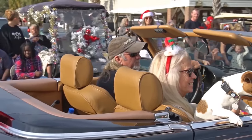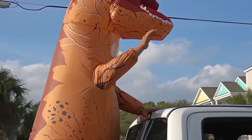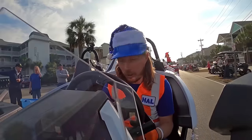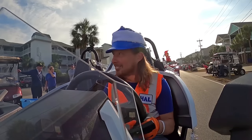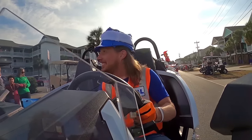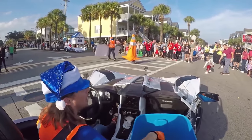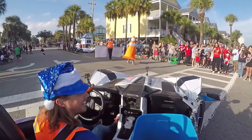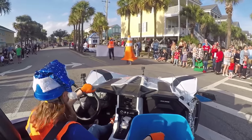And dogs like parades and dinosaurs. Wow, this is amazing. We're having such an awesome time. Merry Christmas. And we would like to give a big thanks to Alpha Slingshot Rentals for this awesome ride.